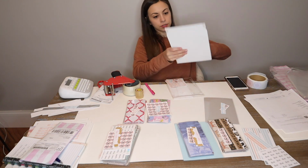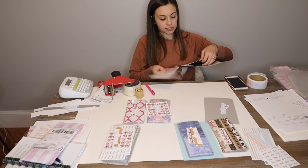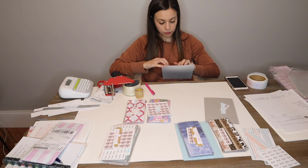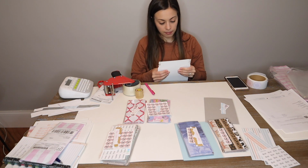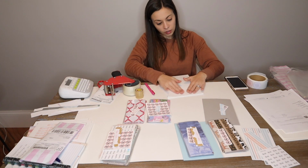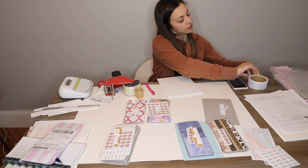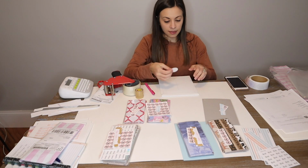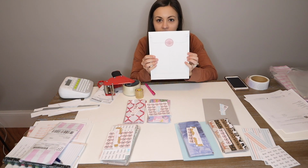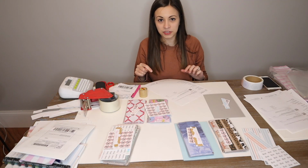And I will use one of these little packages. Instead of using my thin packaging, I will use one of these sturdy mailers, and then I'm going to seal this up. Once I close it, I will put the thank you sticker on the outside, so it looks like that. And now I'm going to go through and package up all the rest of them.